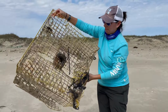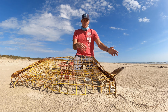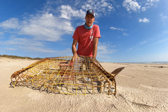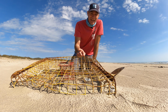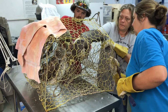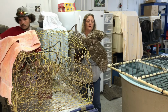And that's bad because they can't get out. They end up dying. If we find them with the crabs still alive, which we do, we let them out, let them go. Then we get this off the beach or smash it up. Because the bad thing is you might think, well, it's up on the beach, it can't harm anything. But we have had a time where we had a Cooper's hawk that got caught in one of these. I guess it was trying to get a crab that was stuck in it out, but this Cooper's hawk was stuck in there.